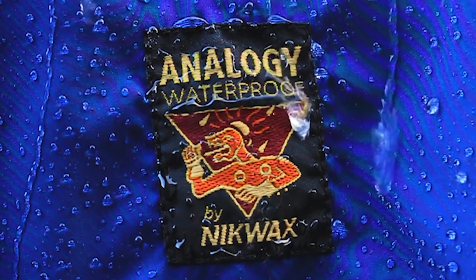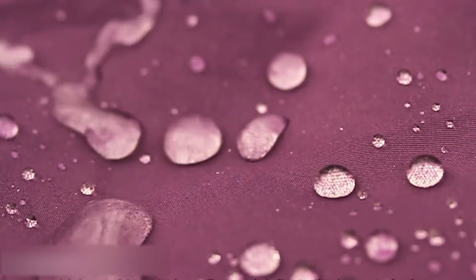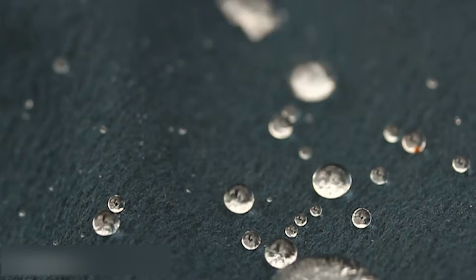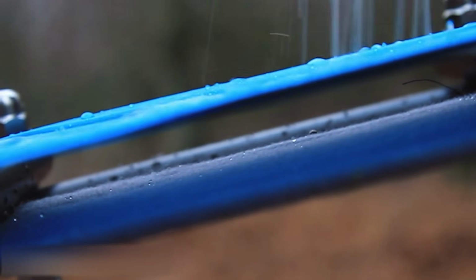Now this is a combination of a few different fabrics that helps move moisture away from the body. So the outer fabric helps shrug off the majority of the rain. It's got a DWR coating that's important to keep up with when it comes to washing and reproofing. And then underneath that we've got a pump liner, which is made up of lots and lots of little hairs, which helps move water away from your body.